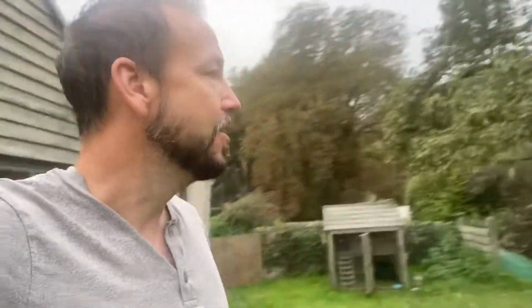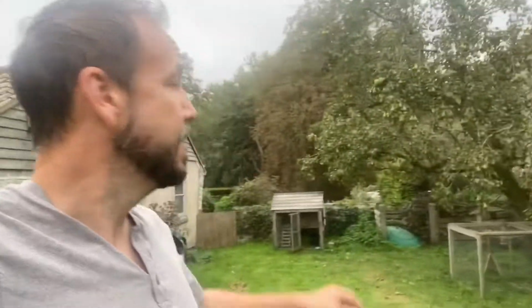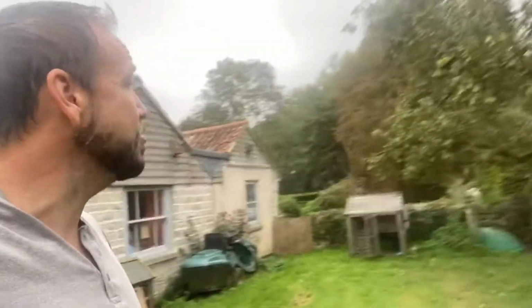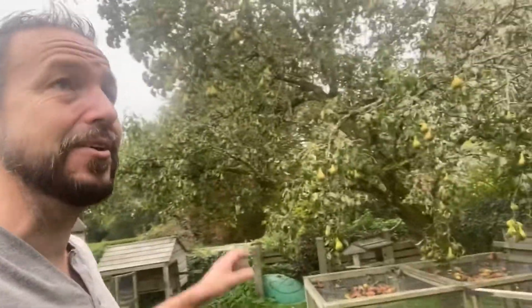Now we come through the gate and we're into what we would normally call the kitchen garden. And this is where our little pekins live that you will have seen quite a few times. And it contains our 3 most established fruit trees. You can see the pear tree at the back there, which is still laden with pears. We've harvested a crazy amount of pears off it this year already.